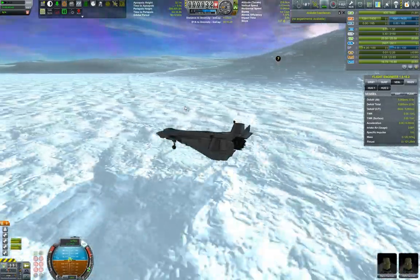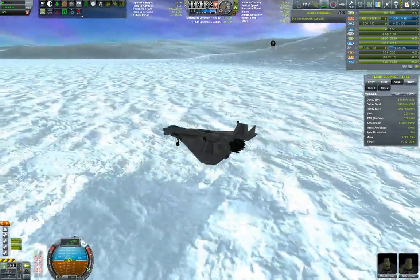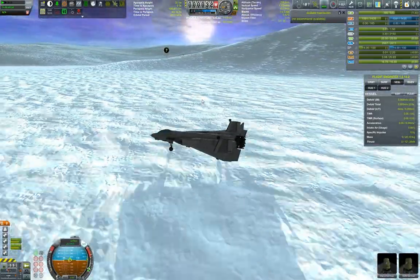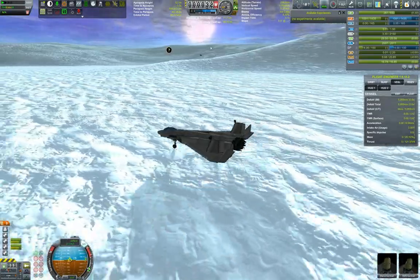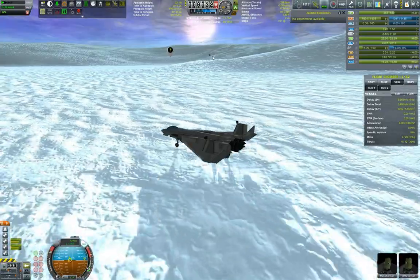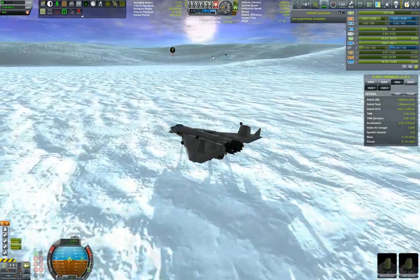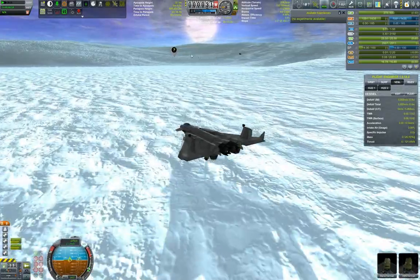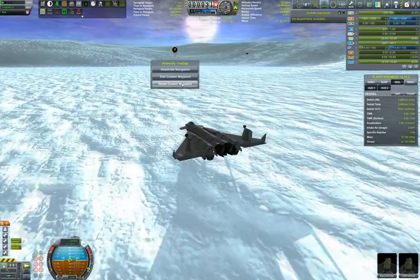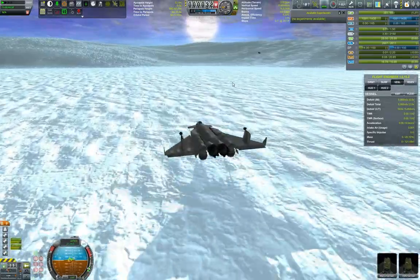Coming behind the ridge. And yes, there we see our anomaly here. So, time to turn the craft towards it and visit it and get all the sweet anomalous data from there. It's time to delete the waypoints so we don't get confused.